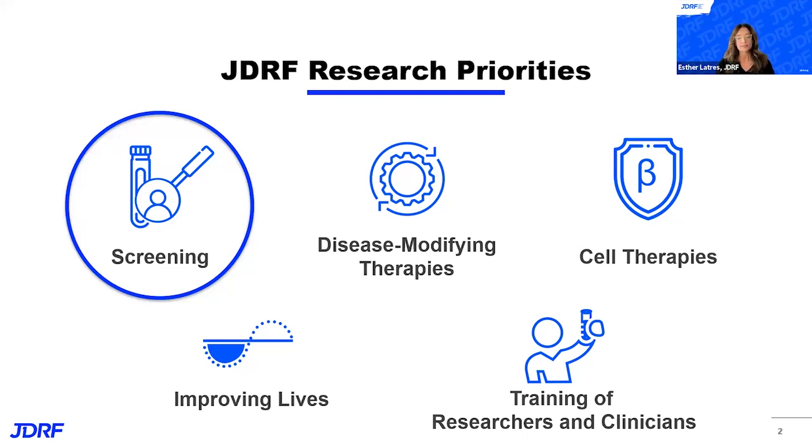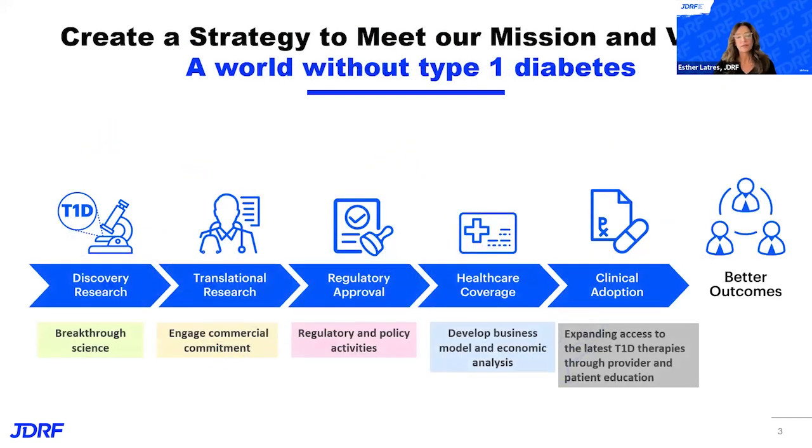Obviously, improving lives is all about improving the lives of people living with type 1, and our screening also involves many other priorities and portfolios at JDRF, training researchers, and for this program specifically, clinicians. I mentioned the mission, but our vision is a world without type 1 diabetes, and that includes the many different pillars of the cures, even the ones at the very early stages.